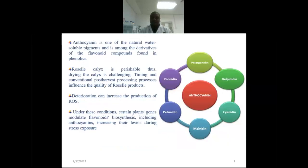Anthocyanin is a natural water-soluble pigment which is among the derivatives of flavonoids, and there are 6 anthocyanidins, namely pelargonidin, delphinidin, peonidin, petunidin, malvidin, and cyanidin. Among these 6 anthocyanidins, the most prevalent found in Hibiscus sabdariffa are delphinidin and cyanidin.